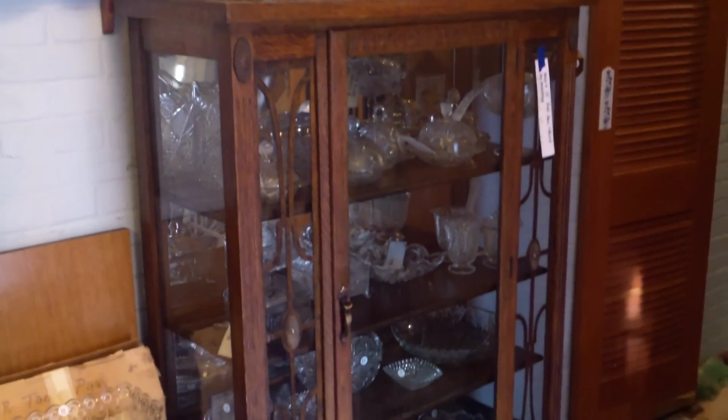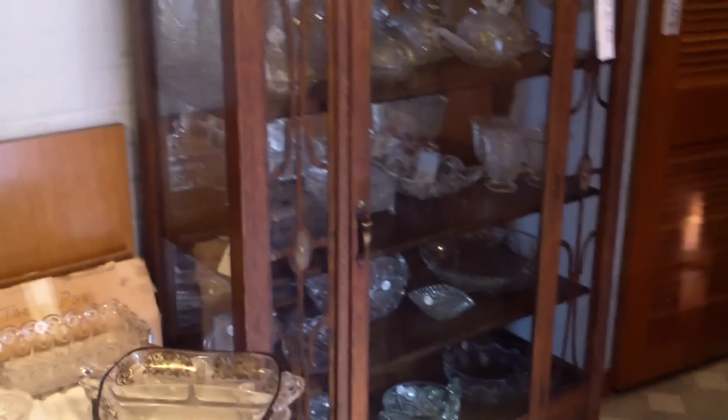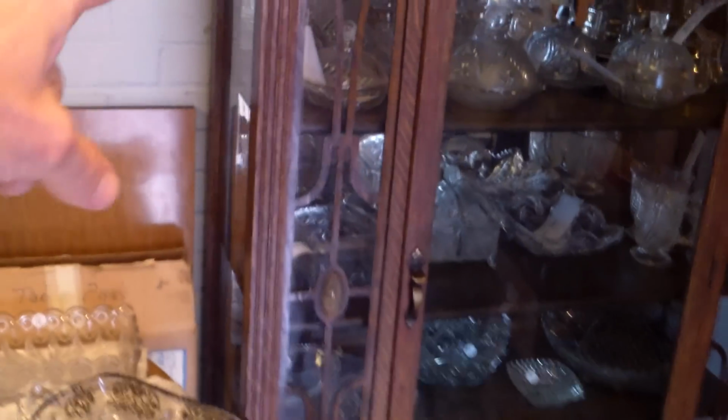Sorry, the lighting is backlit. It's kind of throwing it off. I'm going to spin around here. This piece across the room, this is one of the favorites in the bidding right now. It's a beautiful all glass china cabinet in oak. It's got the beautiful muntins on the doors. That's a beautiful piece. Mirrored back, nice antique piece.